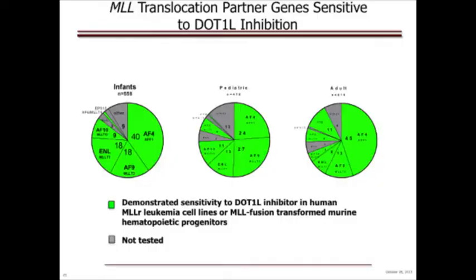And in fact, when we've looked more broadly across panels of MLL-rearranged cell lines, we've been very successful in showing that, at least in a cell-based context, we have proof of concept for anti-proliferative effects. So I'm showing you here in these pie charts, for infant, pediatric, and adult MLL, the frequency of the different translocation fusion partners. And the green is meant to represent where we have sensitivity, either using an inhibitor in a cell line or through work of our collaborator, Scott Armstrong, who's used a lot of engineered systems in mouse models to show the proof of concept for efficacy.